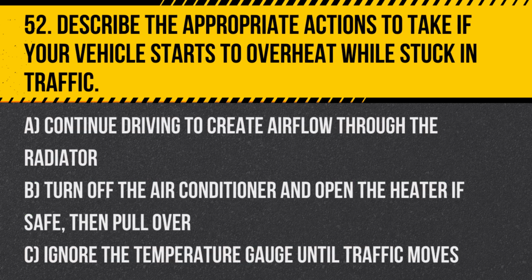Question 52. Describe the appropriate actions to take if your vehicle starts to overheat while stuck in traffic. A. Continue driving to create airflow through the radiator. B. Turn off the air conditioner and open the heater if safe, then pull over. C. Ignore the temperature gauge until traffic moves. Answer B. Turn off the air conditioner and open the heater if safe, then pull over. This helps cool the engine and prevents further damage.